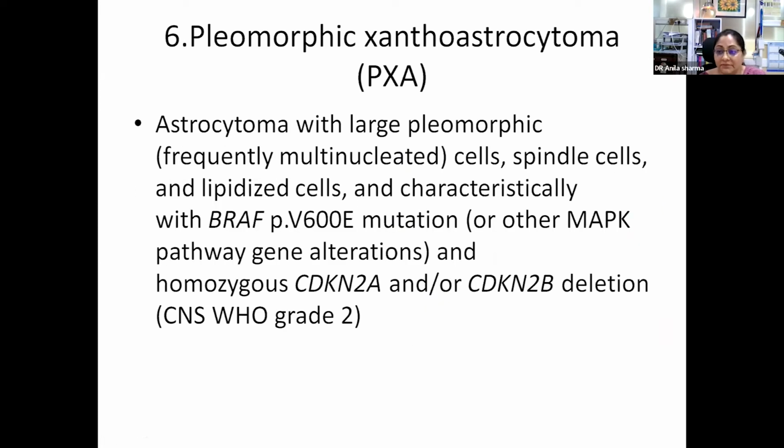Now coming to the PXA, that is pleomorphic xanthoastrocytoma. First of all, the tumor cells are very pleomorphic. They are varied in appearance and in size. And xantho means xanthoma cells, or cells which have lipidized or foamy cytoplasm. So that is why it is called a pleomorphic xanthoastrocytoma. Astrocytoma with large pleomorphic cells, and they can be spindled and lipidized cells, and they have characteristically BRAF V600E mutation and other MAP kinase alterations as well, plus homozygous CDKN2A/B deletion can be seen, and usually they are grade 2 or they can be grade 3.